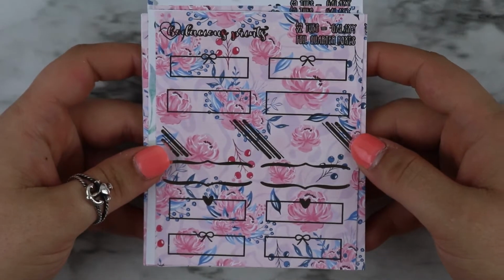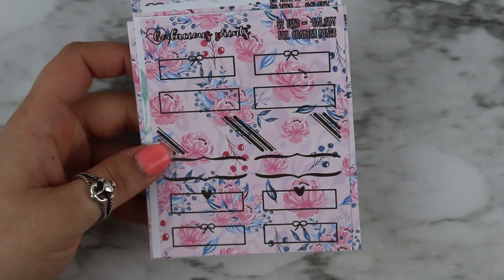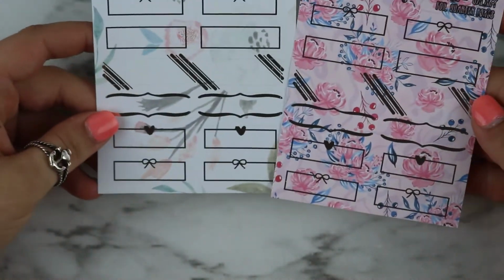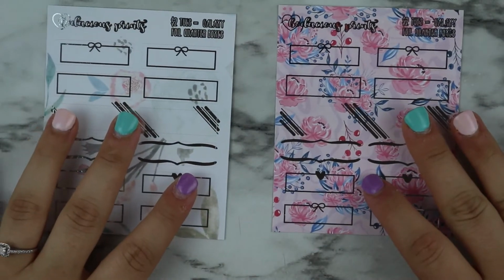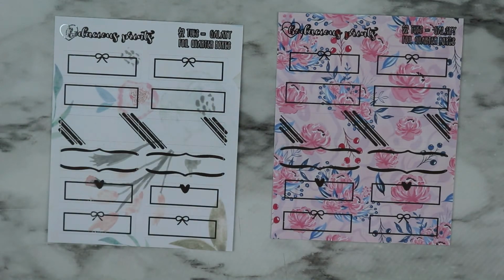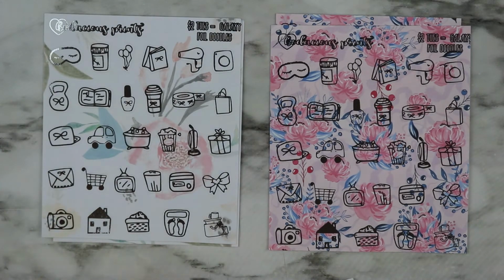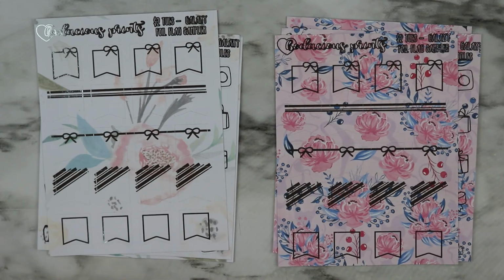It was these sheets with floral backgrounds. So she did 2 different florals, as you can see. These are the boxes. The icon sheets. The flags. And this is all in silver. The headers.